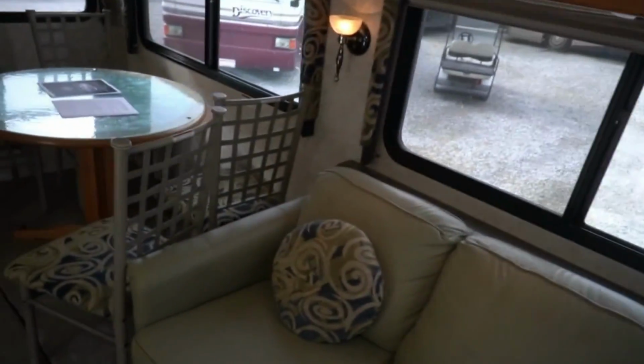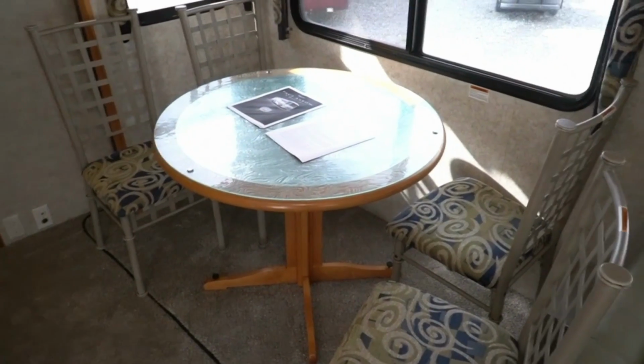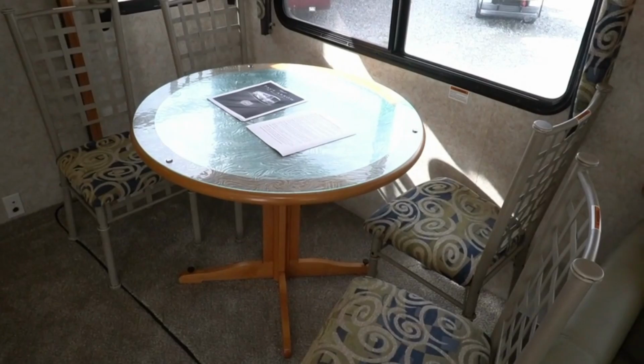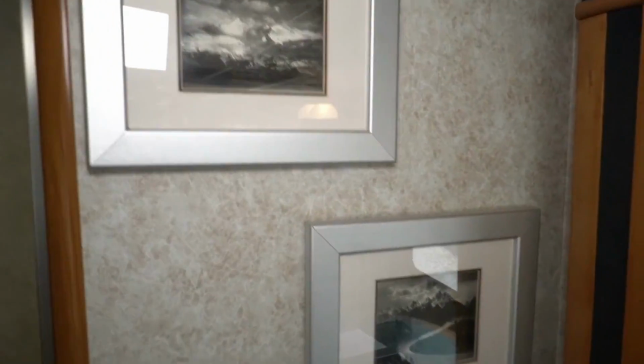One thing I love, the Pace Aero is the upgrade version of the big three in the Fleetwood lineup. And this looks like it's aftermarket, but this is factory, because they actually hire professional designers to design their interiors. So everything from this residential style table and chairs to the Ansel Adams prints in the coach were all installed by Fleetwood.